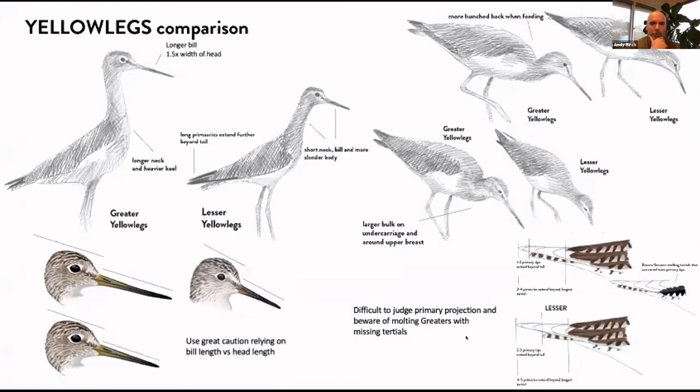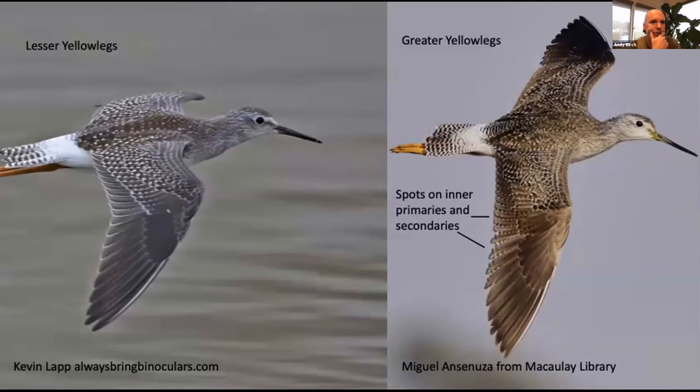There's certainly plenty of examples of greater you can find with primaries projecting beyond the tail to varying degrees. Also be aware of molting adult greaters in the fall. I've illustrated one here that will show a lot of primary and may fool you into thinking that they are quite long-winged. There is one interesting good feature, but unfortunately very hard to see in the field, and that is the spotting barring on the inner primaries and secondaries of greater, which can be seen in flight if you get an excellent view or photo and are looking for it. If we look at the greater on the right and compare that to a photo here from Miguel, and compare that to Kevin's photo on the left of the rather plain unspotted inner primaries and secondaries.